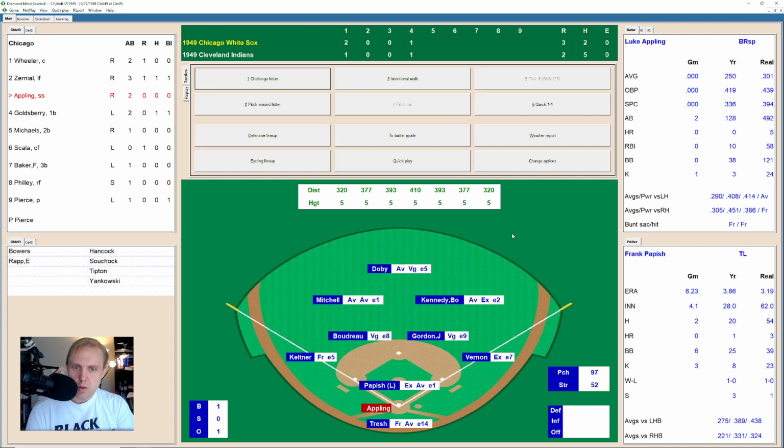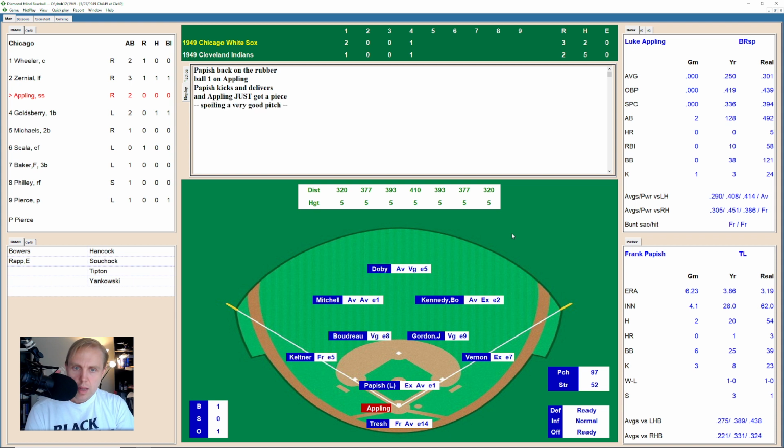1 away. Here's Luke Appling. Takes the ball and fouls, 1 away. 1-1 the count on Appling. And there's a ball, 2-1. That's on the outside edge for a strike. 2-2 on Appling, and that's inside. Full count now on him. There's a pop-up. Joe Gordon, second baseman, grabs that for the out, 2 away.